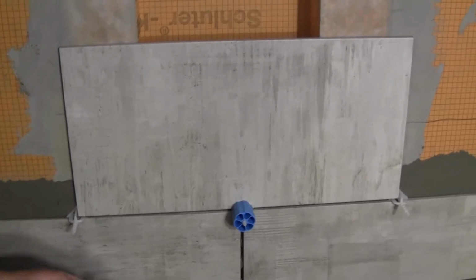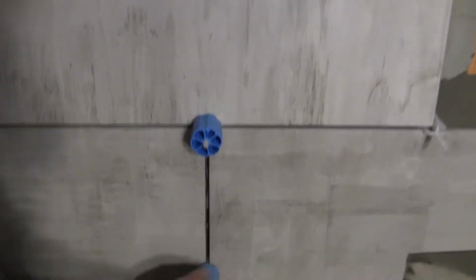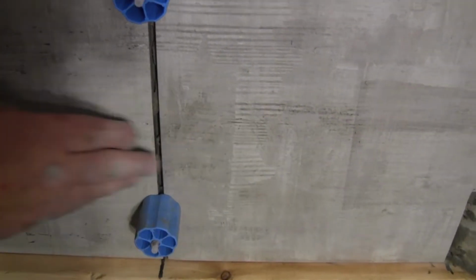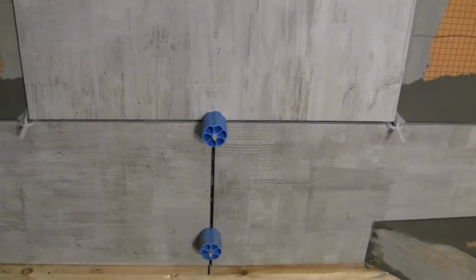Now I'm going to show you real quick an example of a tile leveling system that I like to use. It's my favorite. It's pretty convenient, and it has a lot of benefits. Let me show you what I'm talking about. This is how it works. Once I get all this thin setted in, I put these caps in, I screw them in tight, and I get it until I have no lippage with the other tile. That's what this is for. It's to take away lippage.